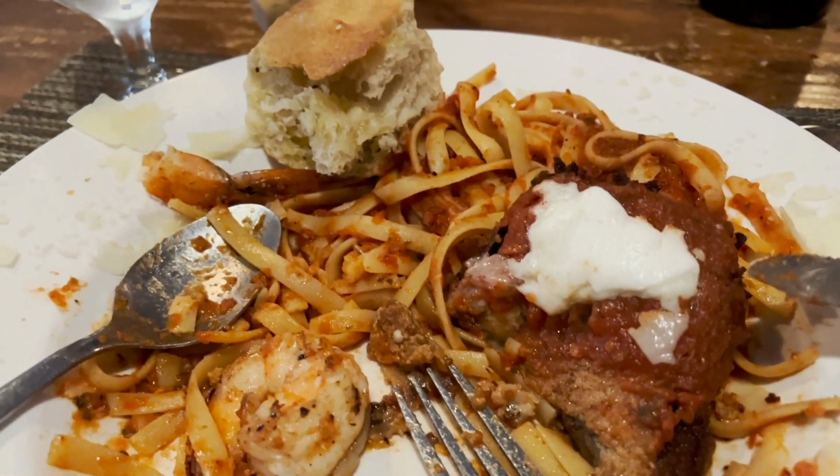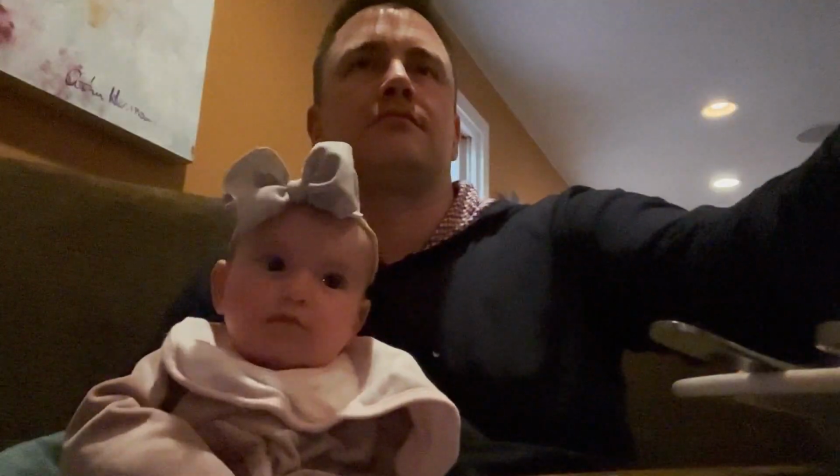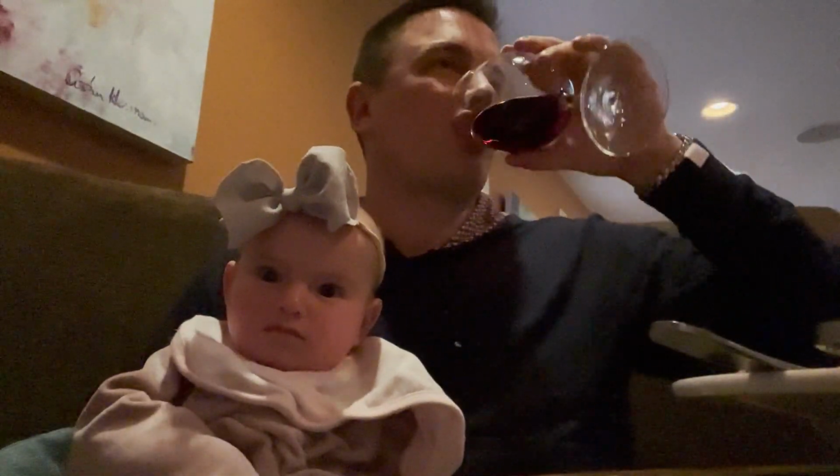Full disclosure, this place was just okay. Rachel's shrimp was actually pretty good. But hey, you know what? If you're coming here and you can actually plan it out, go into town to Fernandina Beach and go to some places there. They're fantastic.